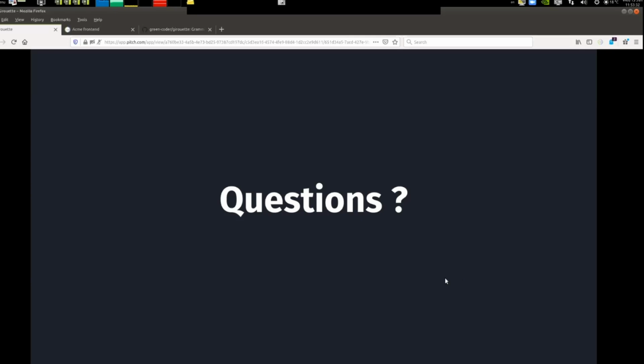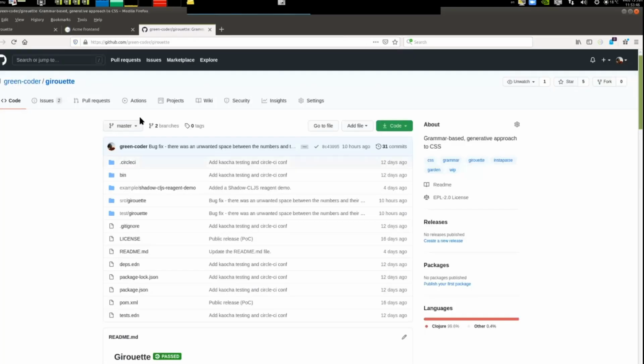Yeah, I have one question. If I want to save a combination of classes, like mr-3 and bg-500, and I want to combine this as, say, foobar, and I want to repeat foobar in Hiccup, then should I be building up this symbol myself, or does the library provide for this?